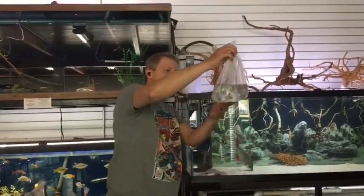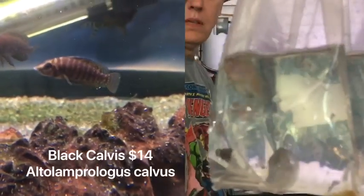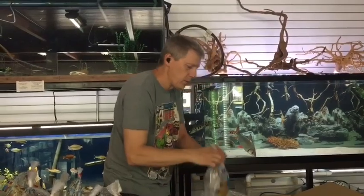And then we got another bag that lost some water. Black Calvus, nice size. Sometimes we get these really, really tiny. These guys have a decent size to them. Super cool, larger Tanganyikan cichlid. Pick them up whenever we can.